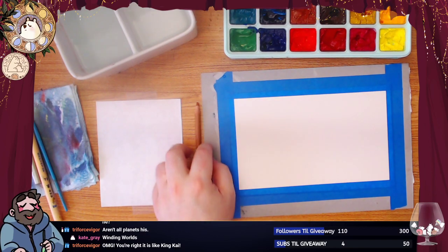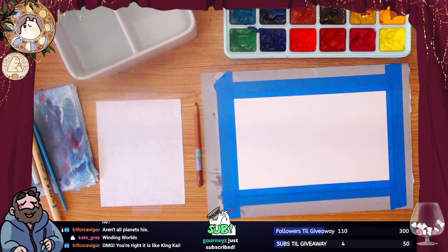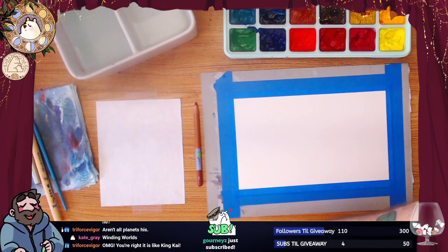Oh, this idea is too cute. Okay. Here's what we're going to do. We're going to assemble this piece by piece, and we're going to see how it goes.